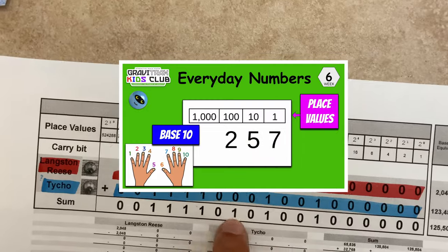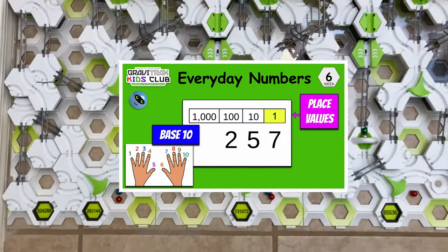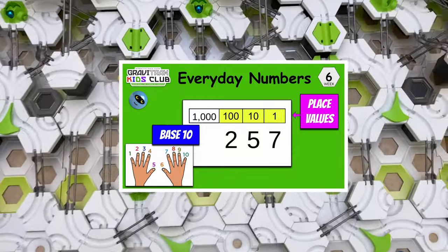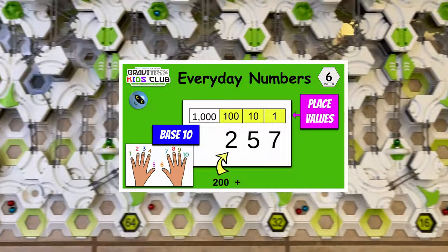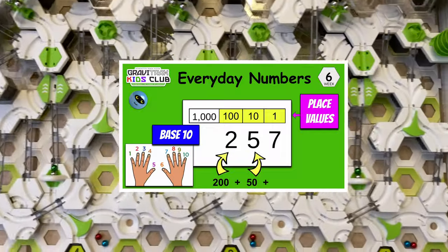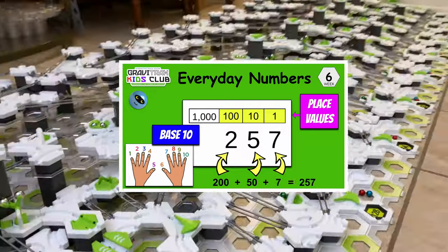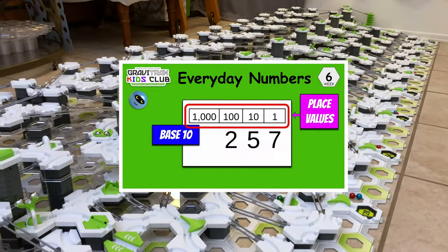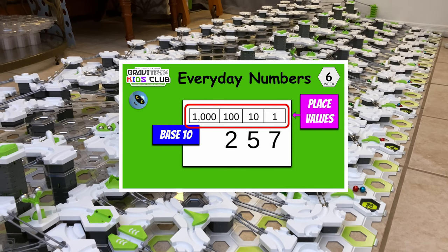The number 257 has digits in 3 place values, a 7 in the 1's place, a 5 in the 10's place, and a 2 in the 100's place. So we read the number 257 as 200's plus 5 10's, or 50, plus 7 1's, which totals 257. Do you notice a pattern in the place values? That's right, each one is 10 times the previous place value. They are multiples of 10.